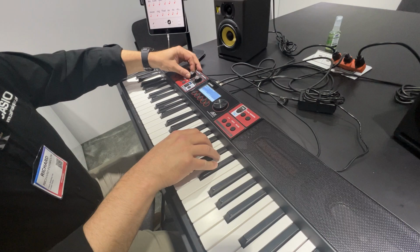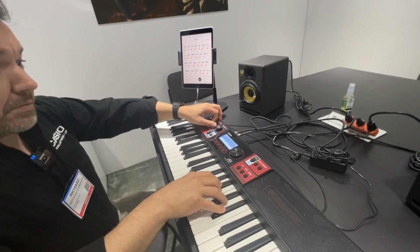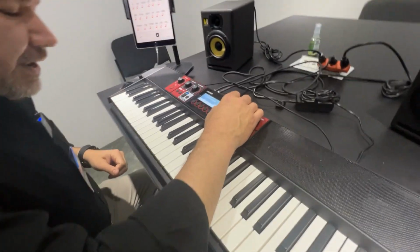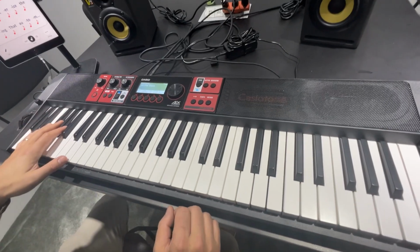Wow, that's cool. And then you can go in and do some crazy stuff like adding rhythms and arpeggiators and full accompaniment and get some really cool stuff going.